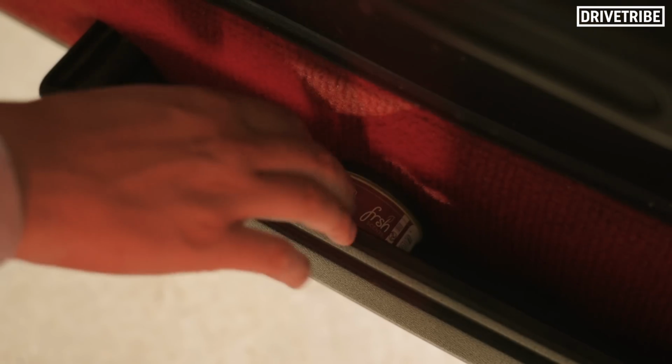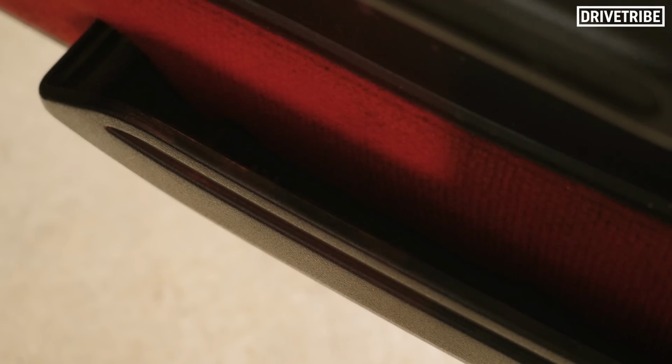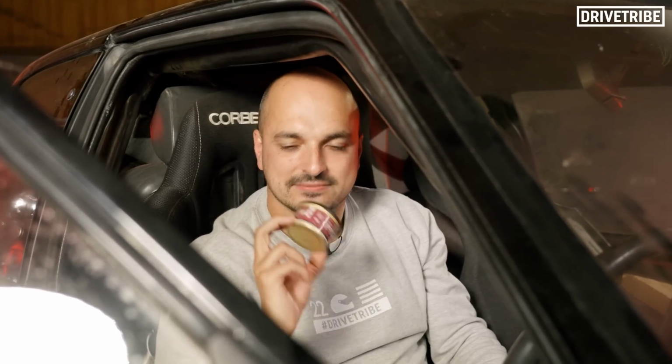It doesn't smell too bad because actually in the door pocket someone's whacked an air freshener in there. Now, was that in the car when Richard was racing it, or did he know it was going to sit in here and get infested by horrible beasties and needed one of these? French.